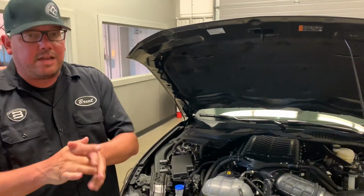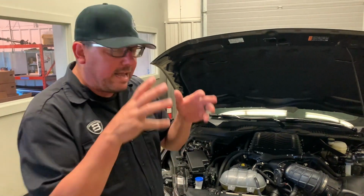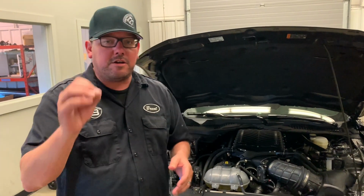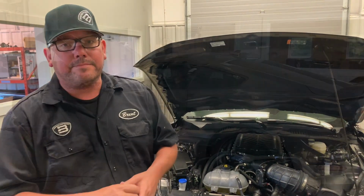We are today running 100 octane. So you can run 93 octane, add some butane to it, make 100 octane, make a little bit more power. The knock sensor is going to love it. It's going to make some power. Watch this dyno pull.